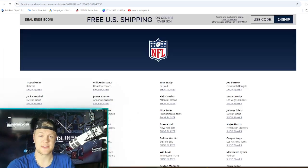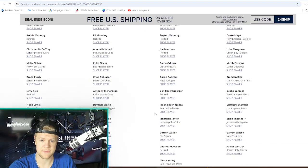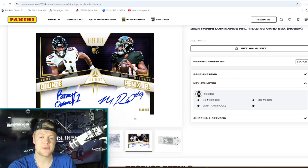So how this works is these athletes commit. So Rome, who is still on this list, Rome is with Fanatics right now, but at some point Fanatics approached him and said, hey, we are going to need you to sign exclusively with us. And he said, okay, and he took some cash, but he's already signed these cards with Panini. So Panini does have these autographs, so we are going to at least have licensed autographs with him.